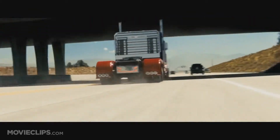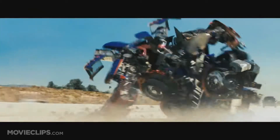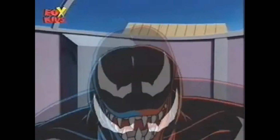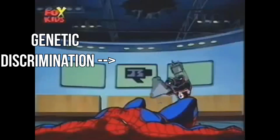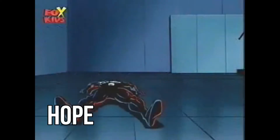This is due to the fact that medical knowledge and technology have grown so much in the last decade. No one could have possibly imagined that the science of genetics would advance so much in such a short period of time. This newly found information can either be used for the right or the wrong reasons. Though, with the rise of genetic discrimination, it's obvious that it's being used for the wrong reasons. But there is some hope.